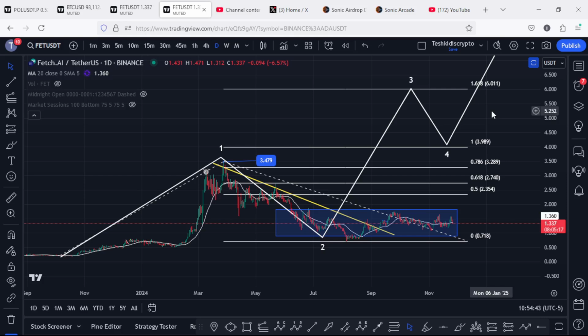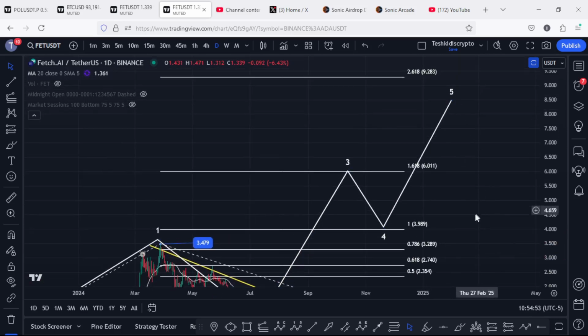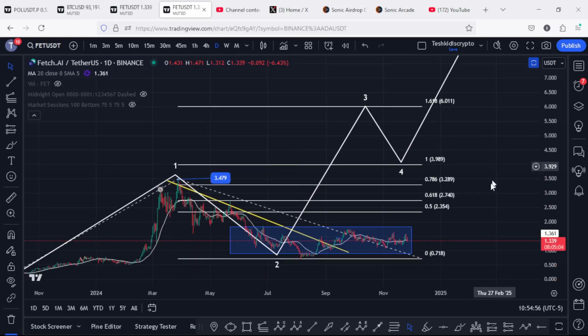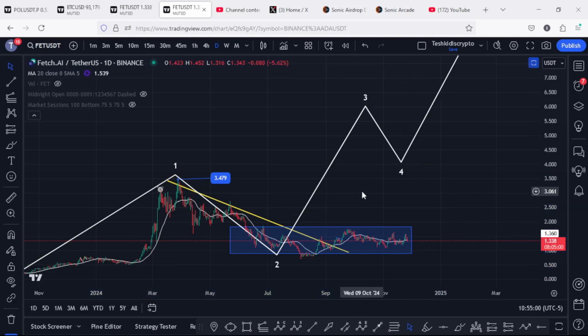And based on the current prices that we have at the moment, that will be a perfect 5x to the upside. Then we can expect a wave 4 and then a wave 5, taking us to new all-time highs and possibly giving us more than a 10x to the upside. So that is the price action that I'm expecting on the Fetch AI chart. So let's be patient and see how that plays out, and I will be keeping you up to date.